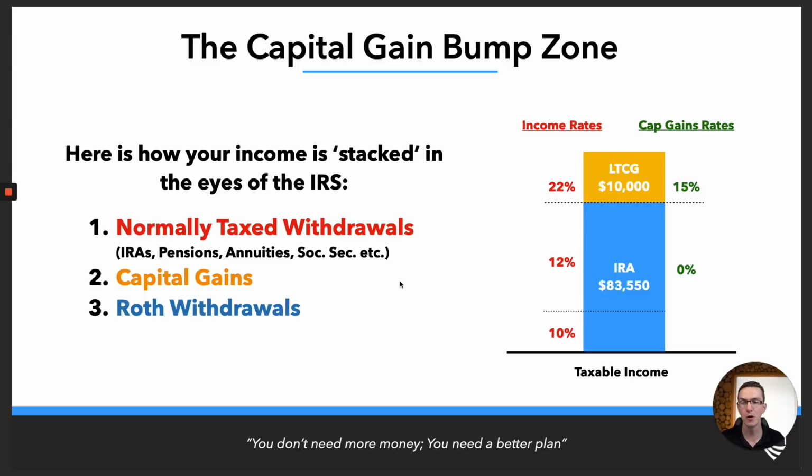Things within this category would be traditional IRA withdrawals, pension income, RMDs, obviously, annuity income, and Social Security, all of which are ordinary income taxed. From there, next you stack on capital gains, and then finally you stack on Roth IRA withdrawals. This is the ideal way that you would stack your income because, again, normally taxed withdrawals are going to be your highest tax bucket. Capital gains offers a slight preferred rate, and then Roth withdrawals is obviously eliminating that very top end tax rate that you might be paying.